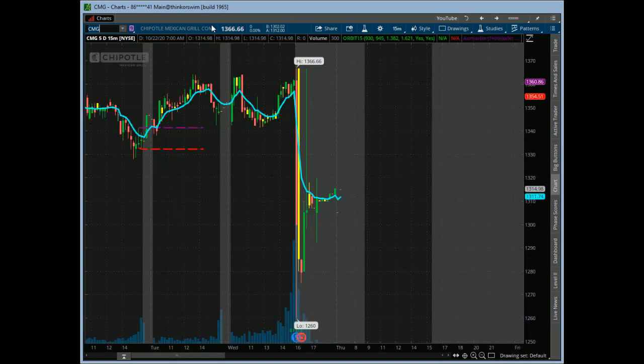CMG. So actually a big beat on earnings and revenue, and kind of down off of that. That's why earnings is a binary event and often a gamble, right? Because it's like, okay, they beat on earnings, but why are we down? Well, it just kind of is what it is, how the algos interpret it. And sometimes they read into other things like certain numbers that weren't as strong, things like that. So it's just a lot of caution on that.